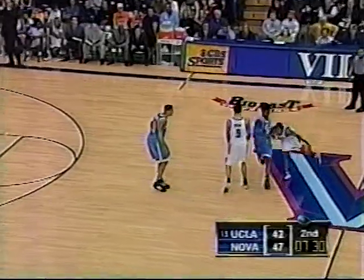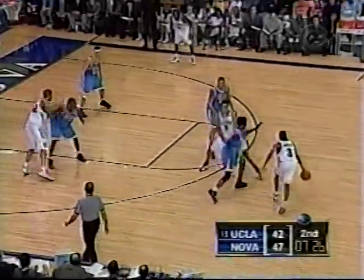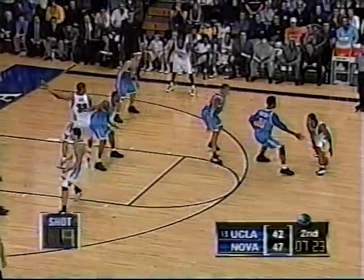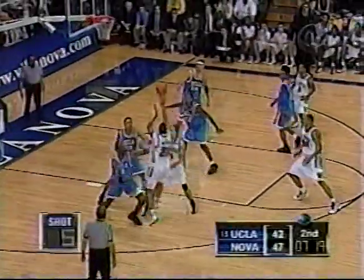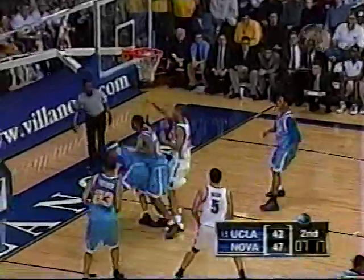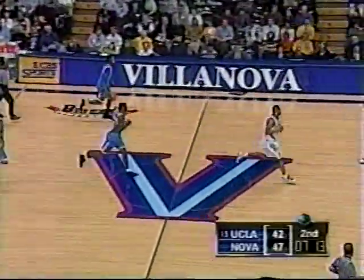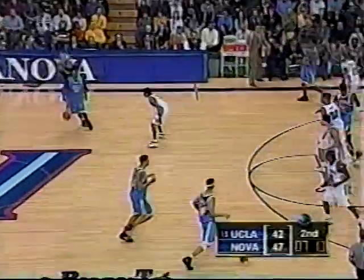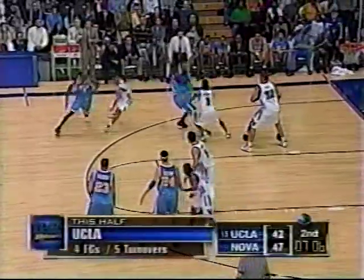Jay Wright really milking the clock here in the second half. And again, you've got to make sure you get good shots at the end of that kind of milking of the clock. If not, then I think that plays into UCLA's hands. Buchanan had to force that one, and the rebound to Capono. And here come the Bruins, trailing by 5. UCLA with only 4 field goals in 13 minutes and 5 turnovers in the second half.